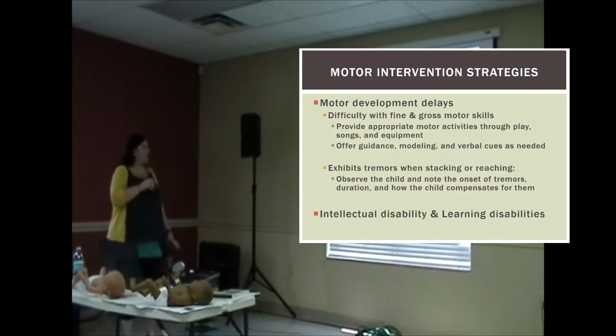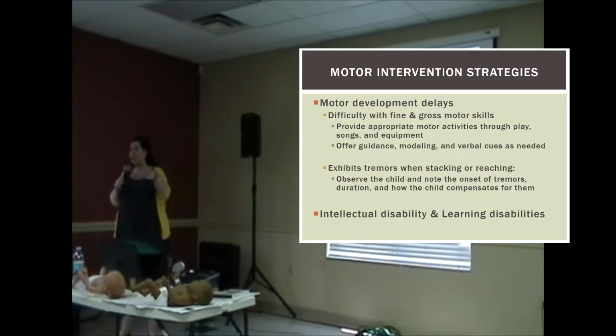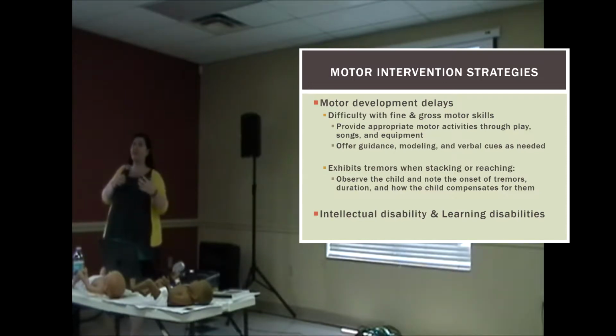So for some motor development delays, providing a lot of different motor activities through play and songs and equipment, that's what I was talking about earlier. Using the living room as a jungle gym, putting out different barriers that they can crawl over and go over, and let them practice those things and try to figure out the problem solving of those things.